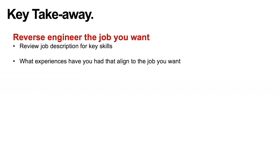So my key takeaway from today, that you'll probably hear over and over again, is you want to reverse engineer your LinkedIn profile for the job that you want. So what does that mean exactly? As you're starting to see different internships, full-time opportunities, maybe volunteer opportunities, externships, whatever it looks like, what are those jobs that are most appealing to you, and really dig into that job description.